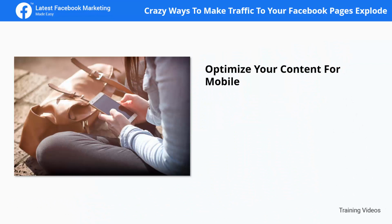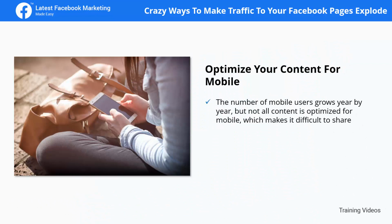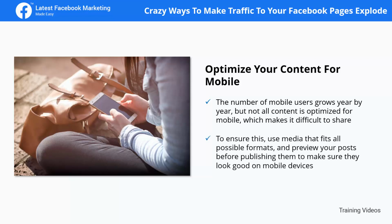Optimize your content for mobile. The number of mobile users grows year by year, but not all content is optimized for mobile, which makes it difficult to share. This means that you have to make sure that all the content you publish is mobile-friendly and responsive. To ensure this, use media that fits all possible formats, and preview your posts before publishing them to make sure they look good on mobile devices.